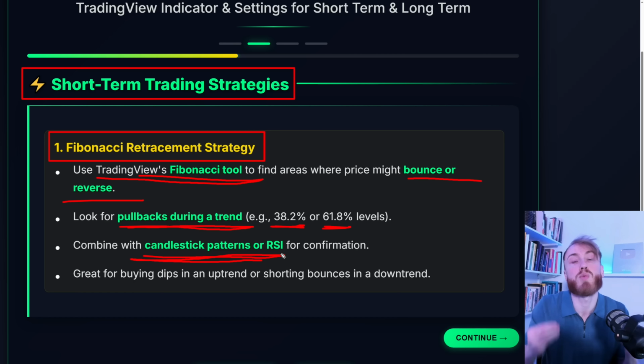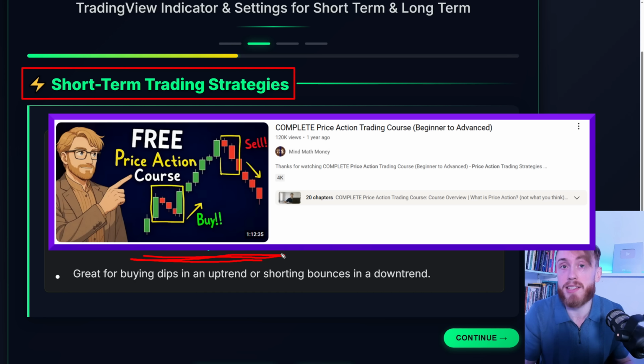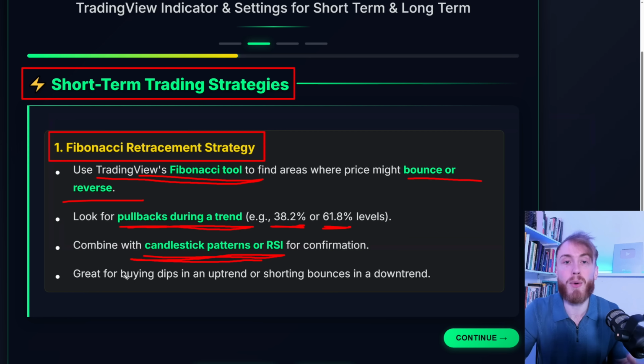Price action is one of the most important skill sets you can learn as a trader, and luckily I do have a full course on price action that you can watch after this video. But for now, don't watch that course yet, because now I do want to jump into TradingView.